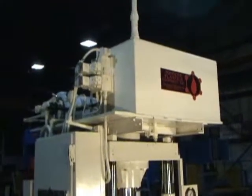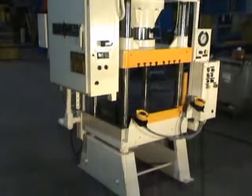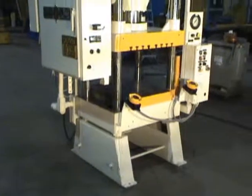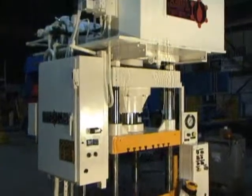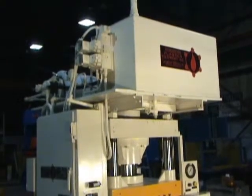This press is located in Ann Arbor, Michigan, and is available for inspection under power. That's Alma Machinery number 3797, 125-ton Rodgers 4-post hydraulic press.